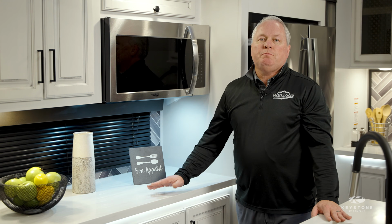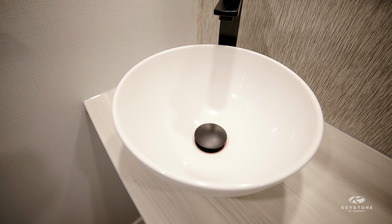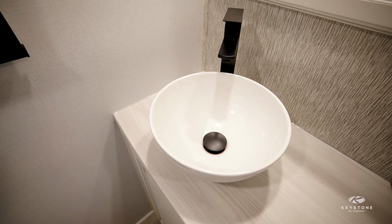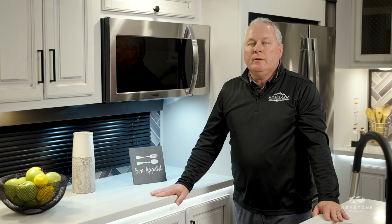We had sinks that were small, undersized. This vessel sink, again, the advantage is it's large in size and can hold as much water as you want to fill it to and still actually keep your countertop dry.